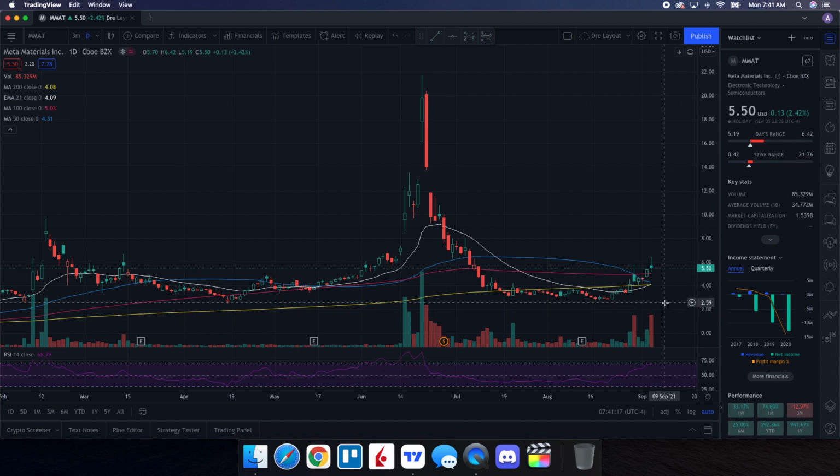As far as the chart, we're using the 1 year daily chart. When we take a look at the RSI down below, you can see it's right around 69.63. So yes, it is in overbought territory, but it is on a run up. When we take a look at our moving averages on the chart, we are above all of them, which is the 21-day EMA, as well as the 200-day, the 50-day, and over here the 100-day.